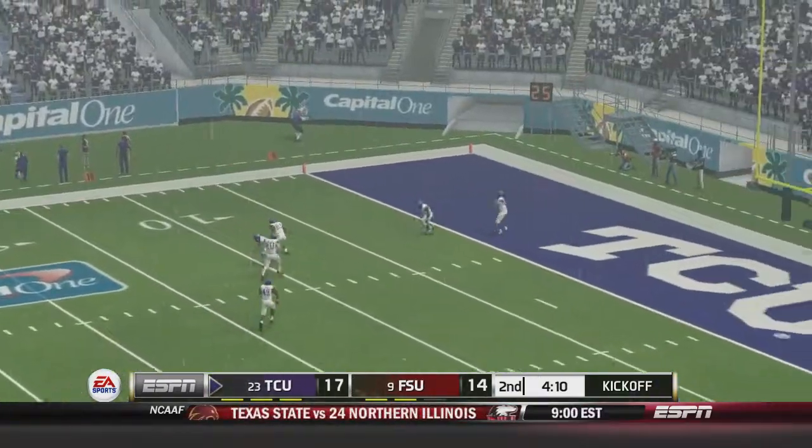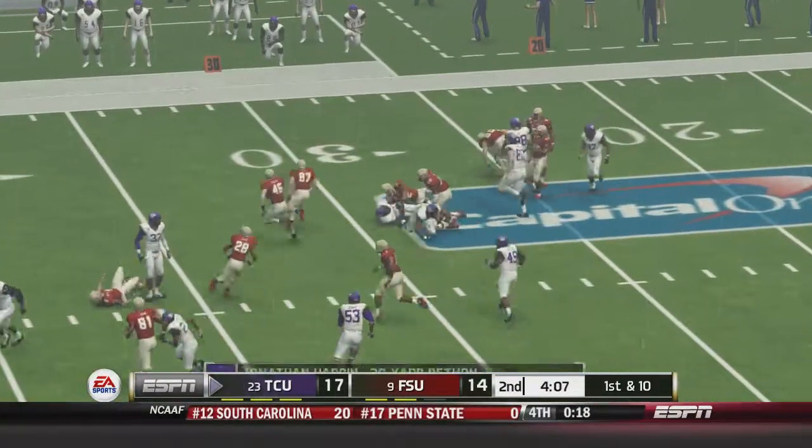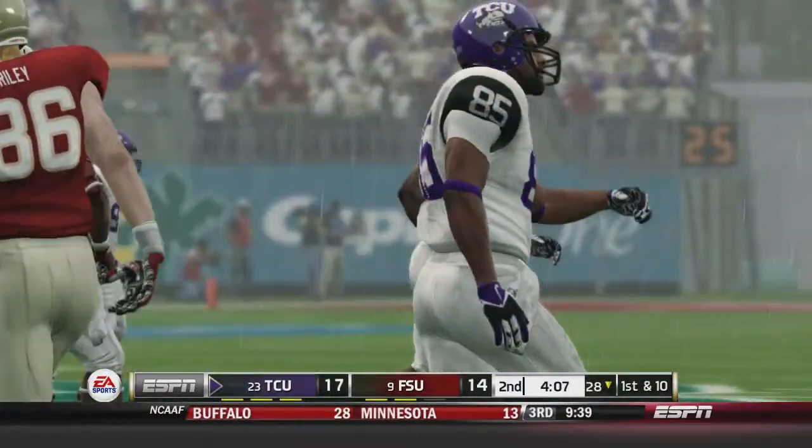There's the kickoff. TCU takes it from inside the end zone, brings it out. He's at the 25. Little bit of a hole there. And that's Harden out to the 29-yard line.